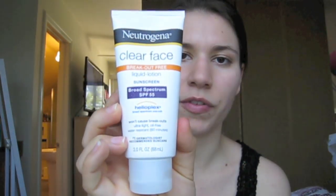I was in Walmart, and I've recently been doing a lot of skin peels, and I wanted to get a sunscreen with a higher SPF. This has an SPF of 55. So I was literally already in the aisle to check out, and I just ran back and I saw this and I grabbed it really quickly. And I did like the fact that it says clear face, breakout free, liquid lotion.